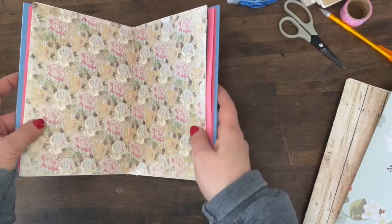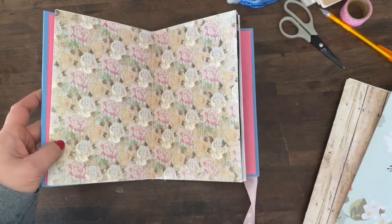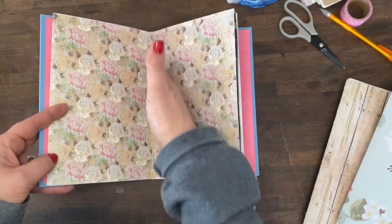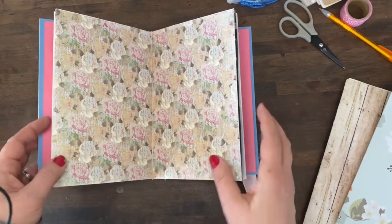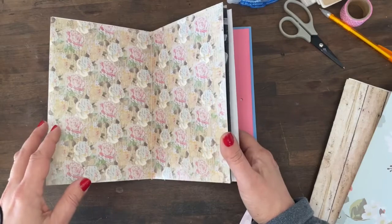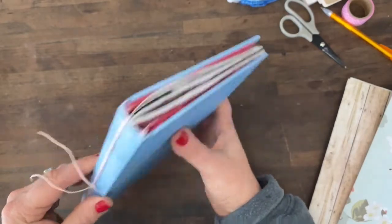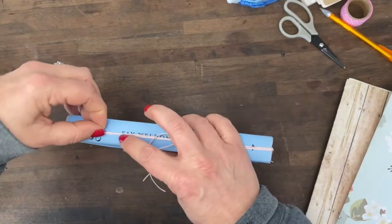Now, the way in which I bind this, and this one is bound specifically so if I wanted to use the cover again but save the journal pages, I could. I mean, in the past I've sewn all of my signature pages together. If you have a sewing machine, you can do that. I did not want to spend the time showing you how to sew that all together and then put it in. So you're going to figure out the amount of signature pages you have, and I could have probably fit 2 more sets of signature pages, but for the sake of this, I just wanted to do 3.